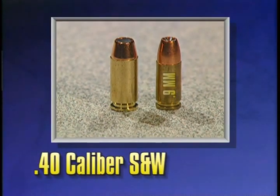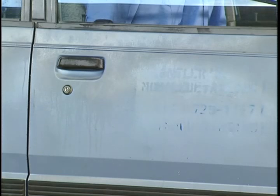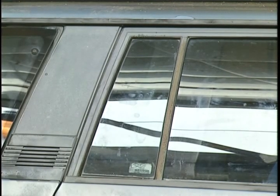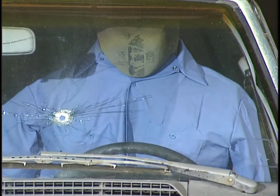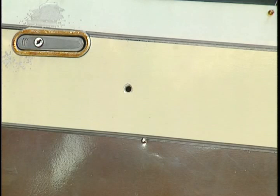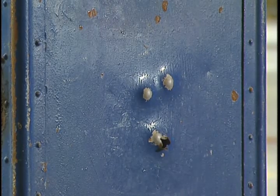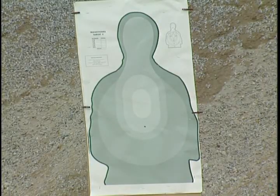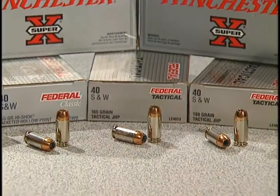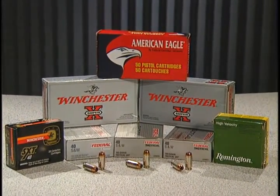Remember, the .40 caliber S&W bullet has more stopping power than a 9mm bullet. It can penetrate car doors, windows, windshields, boat hulls, airplane fuselages, mailboxes, and other objects. It has good range and good accuracy. This ammunition ensures that officers will face no compromise or limitation in overall performance and reliability when using their weapons.